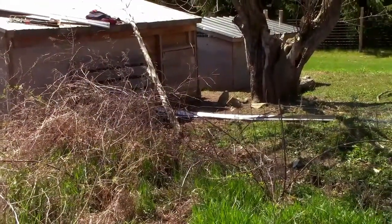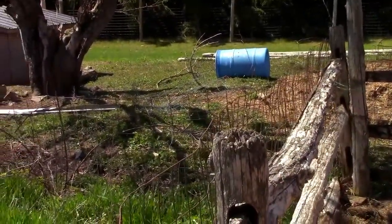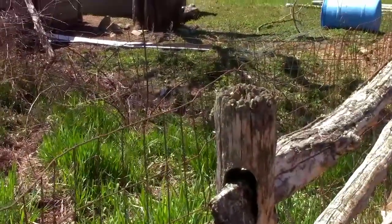This is the stretch of fence here from the little chicken coop to this corner that we were going to build. We thought, simple, quick, easy job. Put a post in the middle, good to go. Of course, nothing ever goes that way.